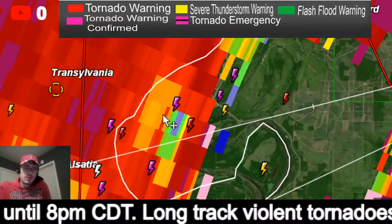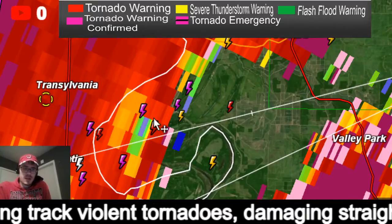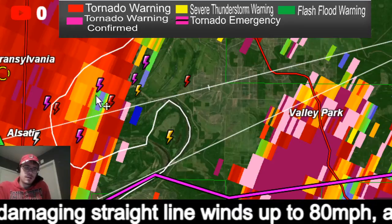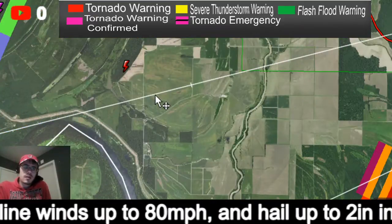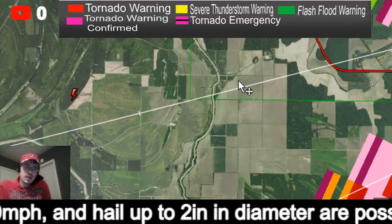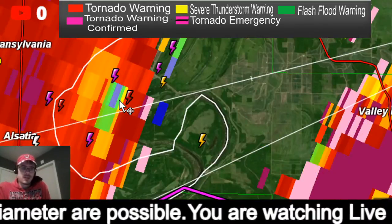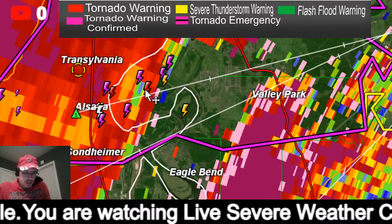Okay, now we have a debris signature. This is it right here. Here's your tornado. And this was as of 3 minutes ago. Very clearly, right here is your debris signature. Fortunately, it looks like this is a sparsely populated area, really, except for a few of these towns. So that's a good sign, but we do have a debris signature. We most likely have houses in this area.